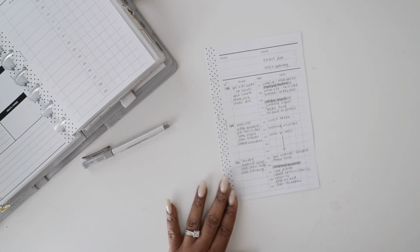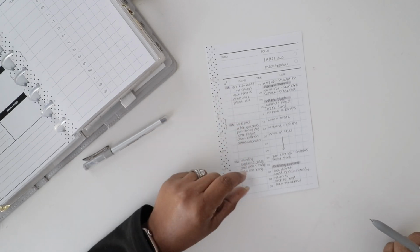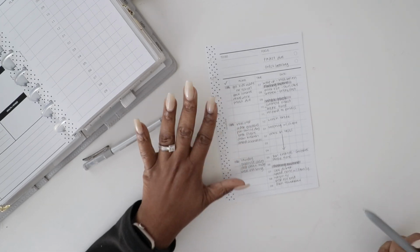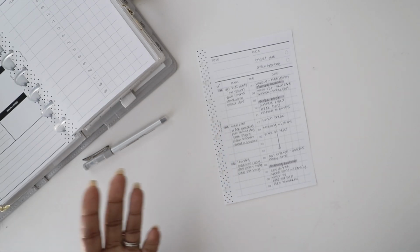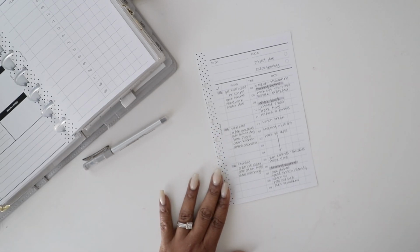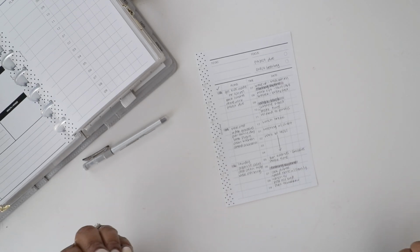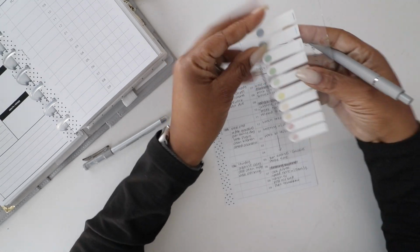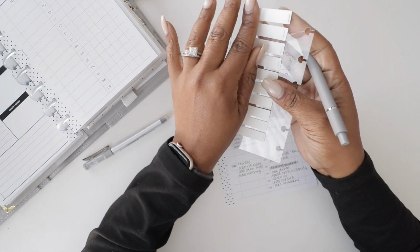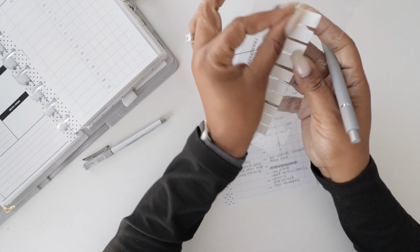So step 4 in the process is to make sure that you include flexibility. That's why I left those two spots open there, just in case I need to write something in that came up at the moment, because life happens and plans may need to shift. You want to leave buffer time in between tasks for unexpected things. You could also use removable sticky notes, which I like to use as well. That way you can write in some things that you think you want to do during that time.